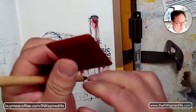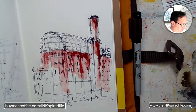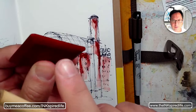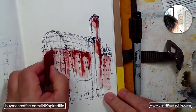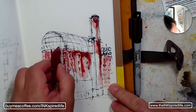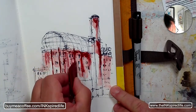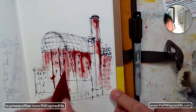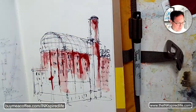You can draw thin lines if you want. So sometimes I'll dip this edge in water, and then you can just kind of do this. Watch. See, I can get these fine, thin lines if I want. Which is really cool. So it's pretty versatile stuff.